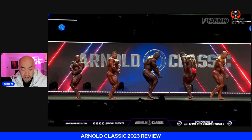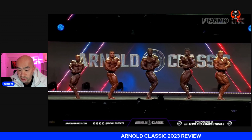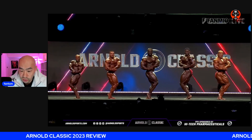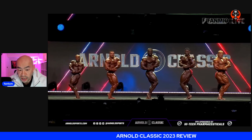Okay, side chest. Probably Nick Walker. I would give Nick Walker this pose. This is a great pose for Big Ramy. As you can see, the separation in his quads, hamstrings, and glutes. That is a very good pose for Ramy. He's also got the thickness in his shoulders and chest.